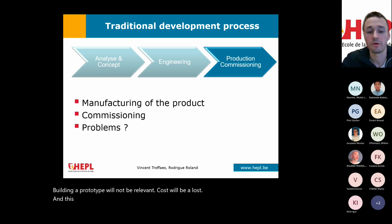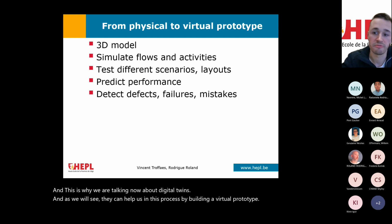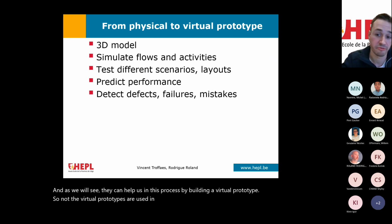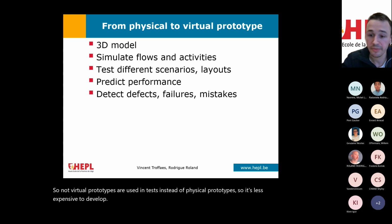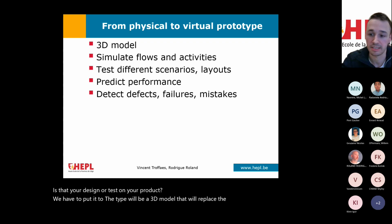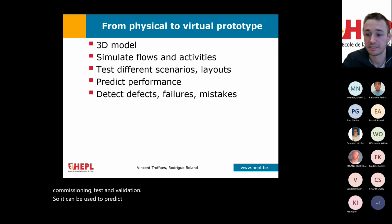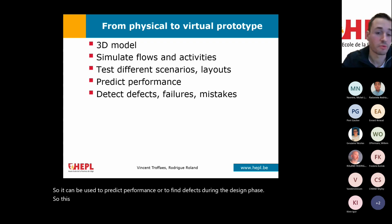And this is why we are talking now about digital twins. As we will see, they can help us in this process by building a virtual prototype. So now virtual prototypes are used in tests instead of physical prototypes, so it's less expensive to develop. Whether you design or test a new product, a virtual prototype will be a 3D model that replaces the physical object in the commissioning, test, and validation. So it can be used to predict performance or to find defects during the design phase. This is in both time and money.